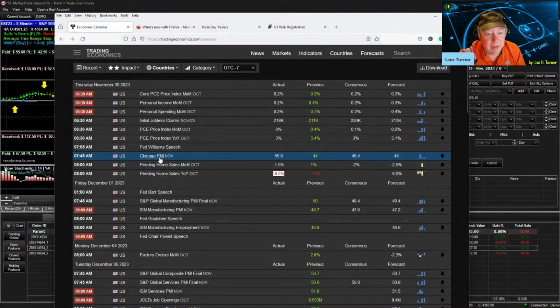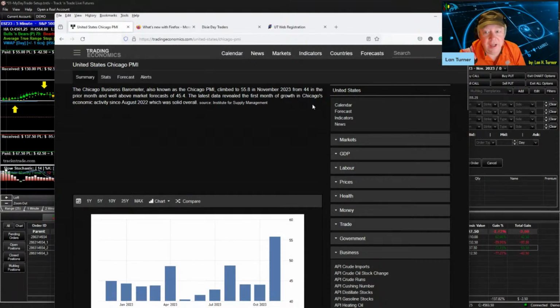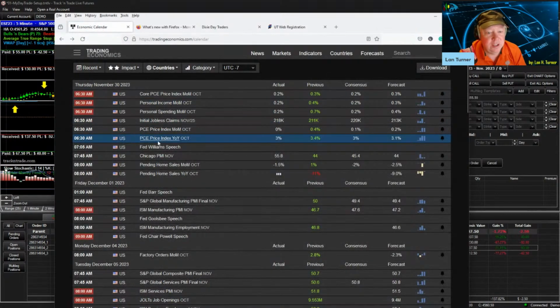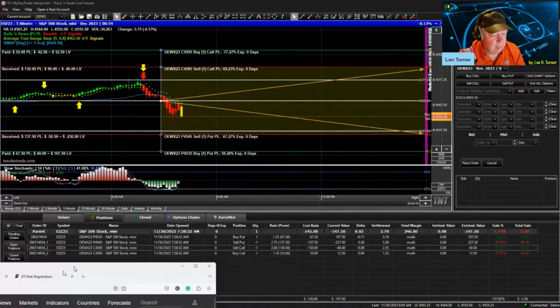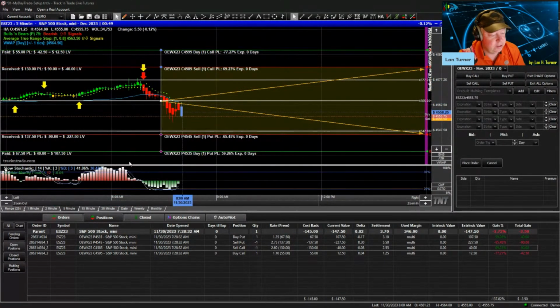7:45, Chicago PMI came out. So the PMI, that one is a nice barometer. The Chicago PMI climbed to 55.8. Whether that's positive or negative, the only way we're going to know is by going back and looking at the market. And I think that's the Purchasing Managers Index. That's what PMI stands for. All right, Purchasing Managers Index. So we're going to come in here and take a look at this.